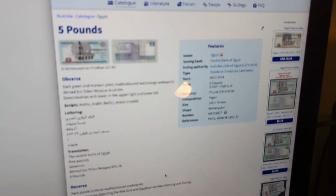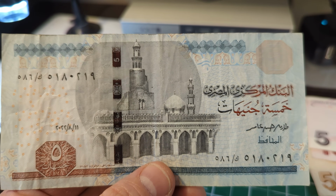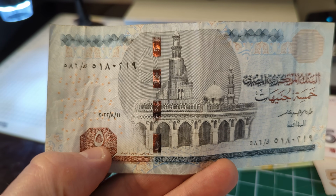But I'm also looking these bills up on Numista. It's just easy then for me to identify them and understand exactly what they are. I can also see translations of all of the Arabic writing. It's really, really helpful. This here is the Arabic numeral 5. It looks like a 0, but that's not what it is.